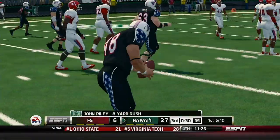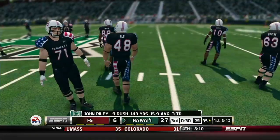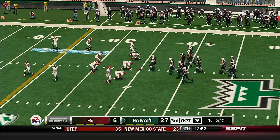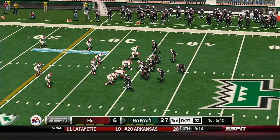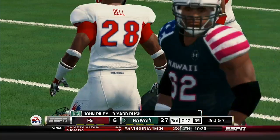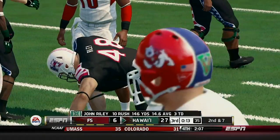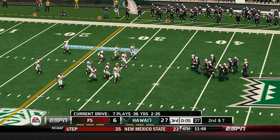To around the 35. From the 35-yard line. First down. That's a great tackle at the 32. That'll make it second and seven. And this play is number 8 on the drive.